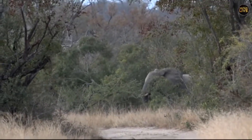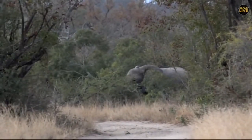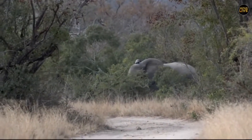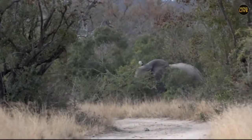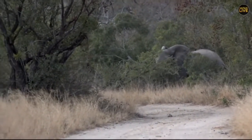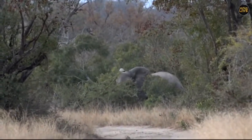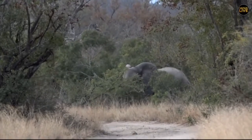But what an amazing place to live, huh? South Africa. Where else can you go out on foot and witness elephants? Africa, I love you so much. Nkosi Sikelel' iAfrika.